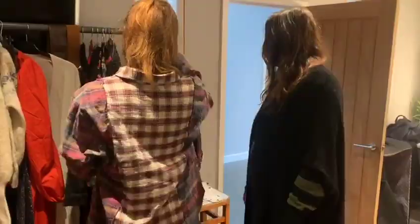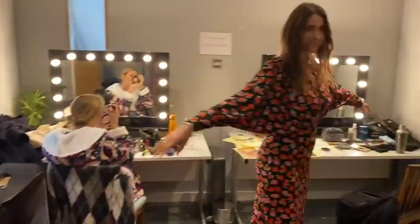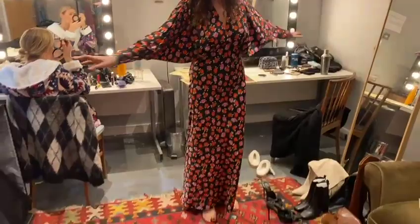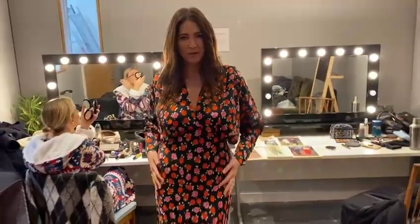So next up, we're doing a quick fitting with Lisa. We've tried on a few frocks, but we think this is the one. I love this one. I think it's so pretty. And the rose print, don't you think? Like a little regal rose. Regal rose, got a little diamante detail there. It's a lovely shape and it just fits beautifully.